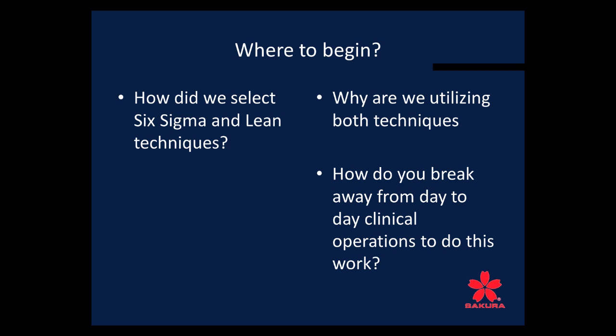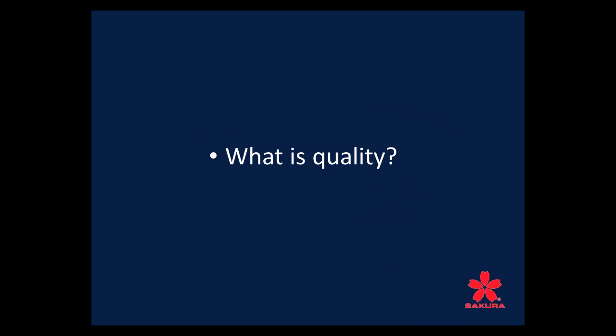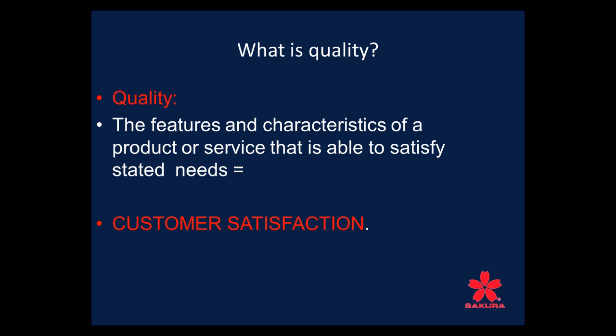And one very critical question is, how do you break away from the day-to-day clinical operations in order to do this work? So one of the things that I feel is critical when you develop your program and you think about designing your program is you really have to think about quality. What is quality? One of the definitions of quality is the features and characteristics of a product or service that is able to satisfy stated needs.